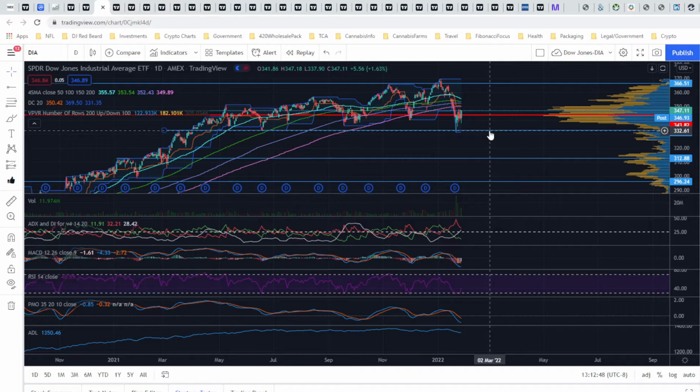The industrial average is typically more value-oriented, and so it's not getting beat up as much in this rising interest rate environment. If we can continue to hold that, then that might actually be a support level for the Dow Jones Industrial Average. If that does not hold, then I'd be looking for support around the 313, 315 area.